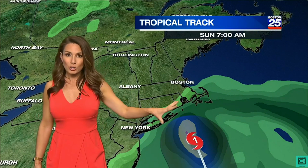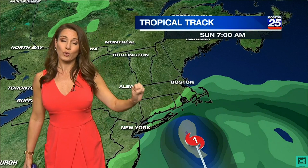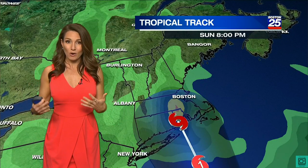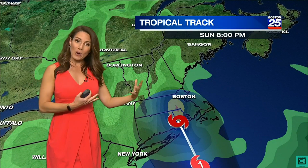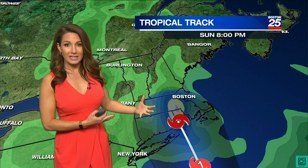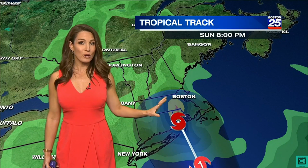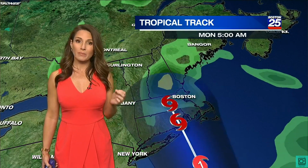You can see Sunday morning at 7 a.m. we've got rain starting to move in. We're going to start feeling some breezy conditions as well. So even if it's like 12 hours away from making landfall, we're probably going to start already feeling the effects of that. Now, as it makes landfall here on Sunday evening, we've got widespread rain across Massachusetts, pockets of heavy rain out there as well, and expect some strong winds.